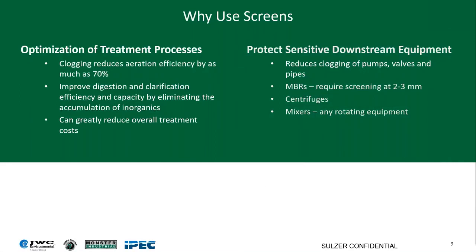So why do we screen? Why is it important? There are three primary reasons for doing this, okay? So first, effective screening benefits every type of process. So no matter what the specific process might be, by maintaining operational efficiency and peak capacity, screening is going to be beneficial.